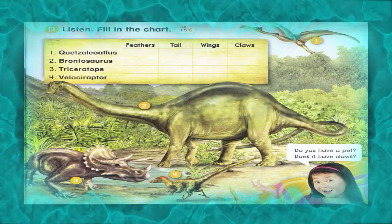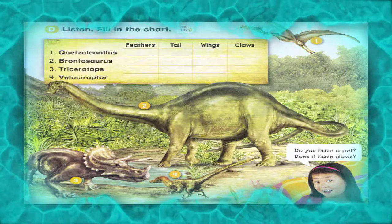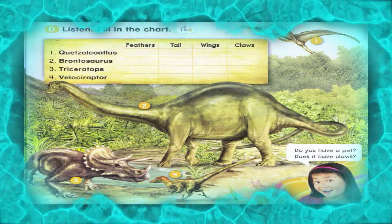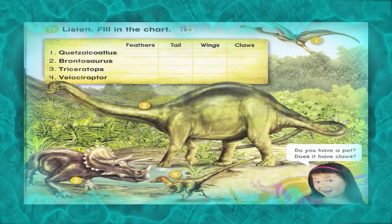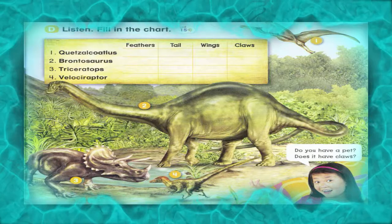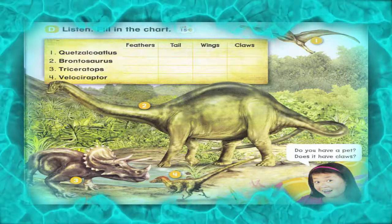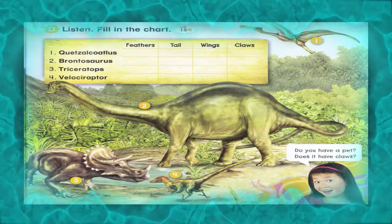Page 47. D. Listen. Fill in the chart. 1. Quetzalcoatlus. This dinosaur was like a big bird. It had wings. 2. Brontosaurus. This dinosaur was very big and had a very long tail. 3. Triceratops. This dinosaur was big. It was 9 meters long. It had claws. Scientists think it was gray. 4. Velociraptor. This dinosaur looked like a bird. It had small feathers.